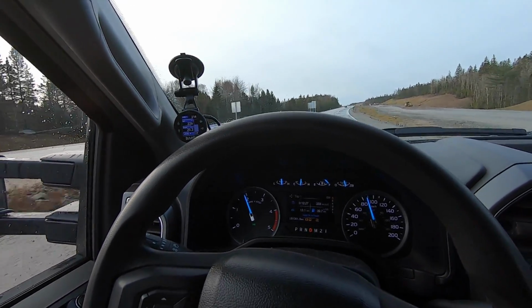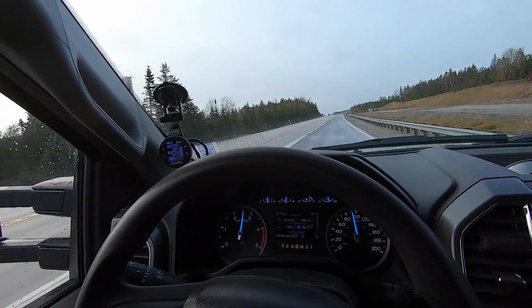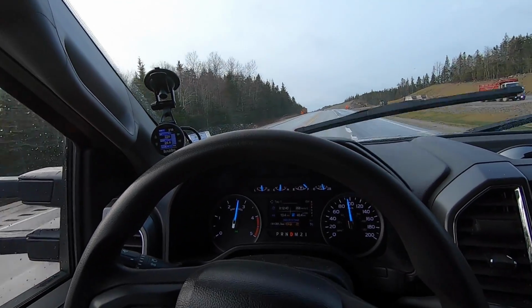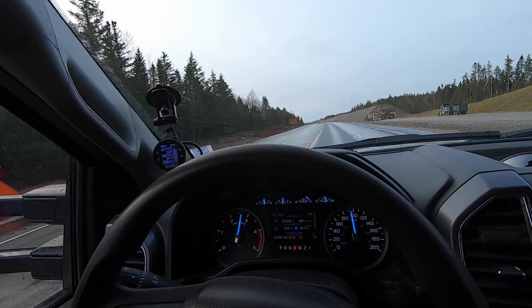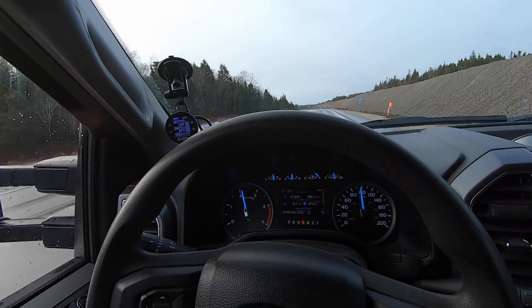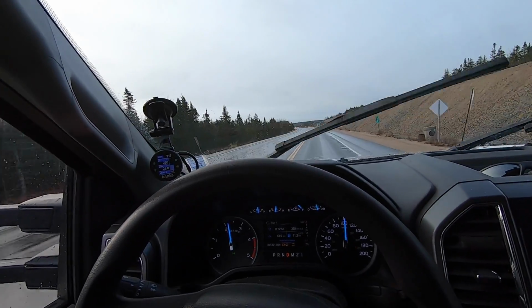Alright, so here we go. And I am going to set my cruise control. I always do that for the purpose of these videos because I want to let the truck do its thing. I want to let the truck decide what it wants to do. I'm gonna set the cruise at right around 104 kilometers per hour, so like 62, 63 miles per hour. And we'll just see how this thing does.